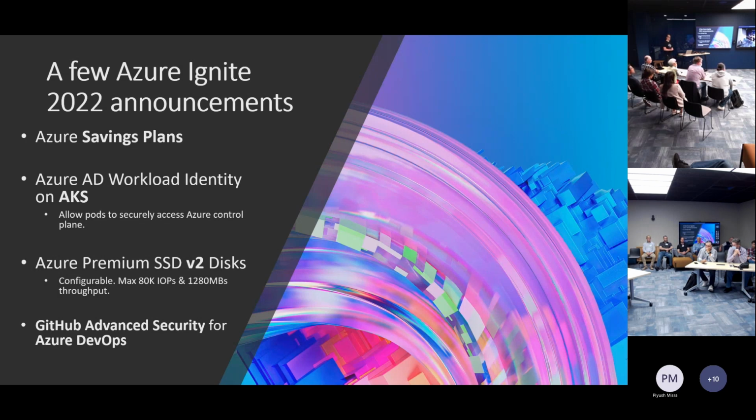Is this the same as the Azure Defender for Cloud for DevOps? I don't know if it is. I think they're actually different things. We like to keep you guessing. Yeah, it's interesting, right? I don't think it is. I'm going to have to check. Good question. Anyone online know, or anyone in the room know? They're not the same thing. There we go.